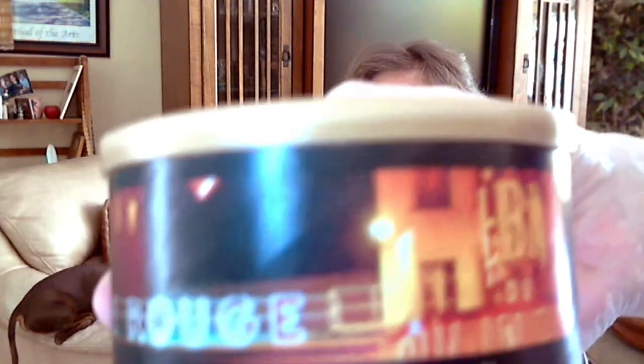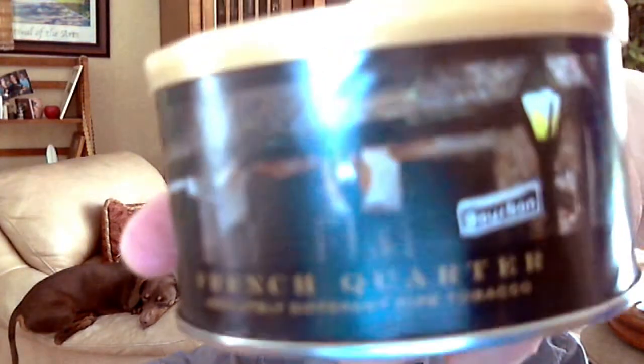Some Moulin Rouge. Some Hearth and Home in here. This is their Caramel Apple. I think this is one of their newer blends, and I've been wanting to try an apple blend, so that was my choice. What else do we have here? Some French Quarter. Again, heard good things about that one.